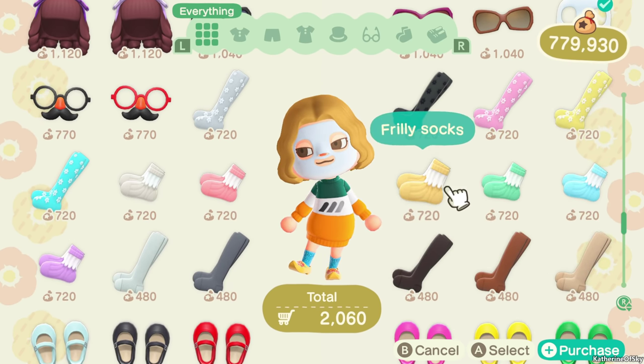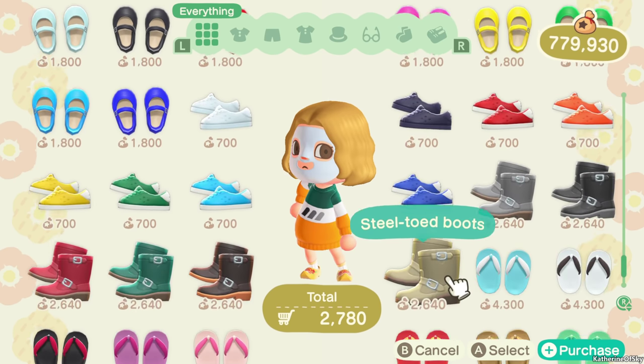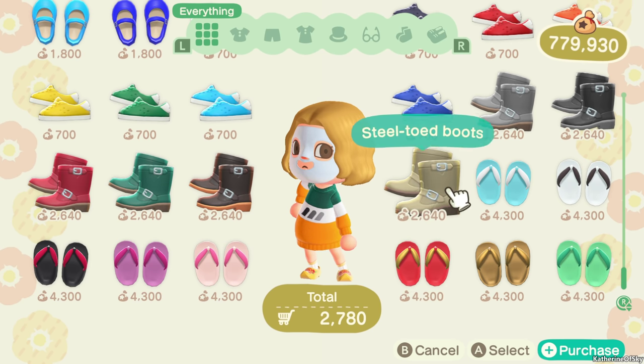I say we have frilly socks. Those are quite cute. And I'm going to tell you about my outfit a little bit later. I'm kind of excited about my outfit.